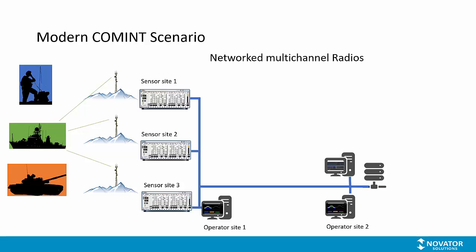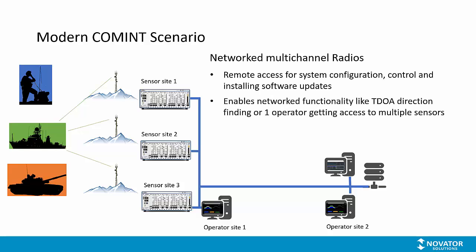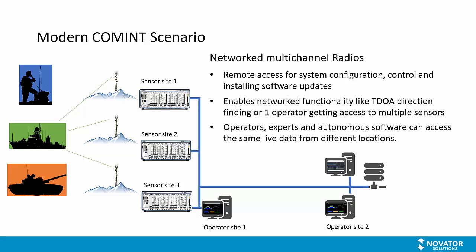Connecting the radios with a network makes the mentioned operations possible. A network radio gives many advantages. For example, remote access for configuration, update, and tuning of the radio and antennas. Another advantage is the collection of data from several sites, enabling, for example, time differential, direction finding, and other tasks. For the COMINT agency, the network means that operators, experts, and autonomous software can view and access live data from different locations.